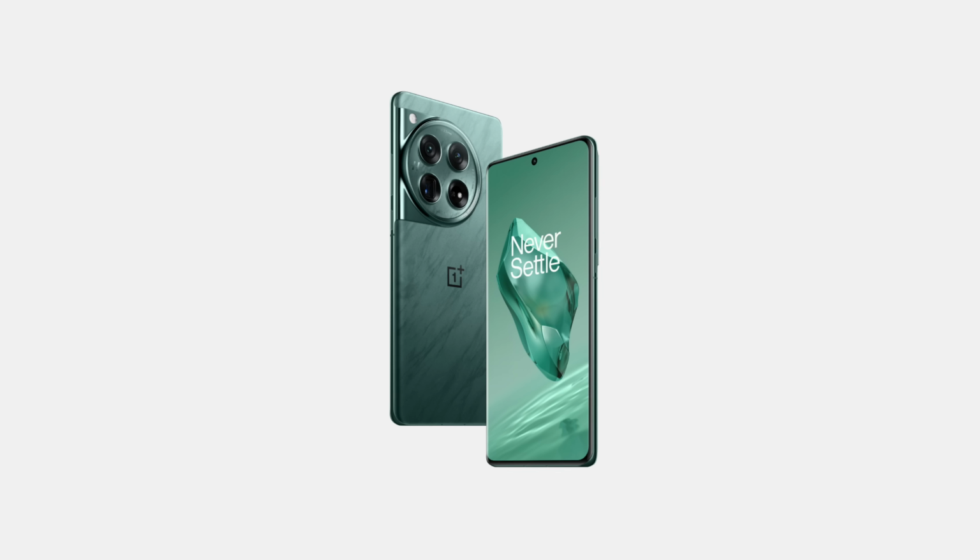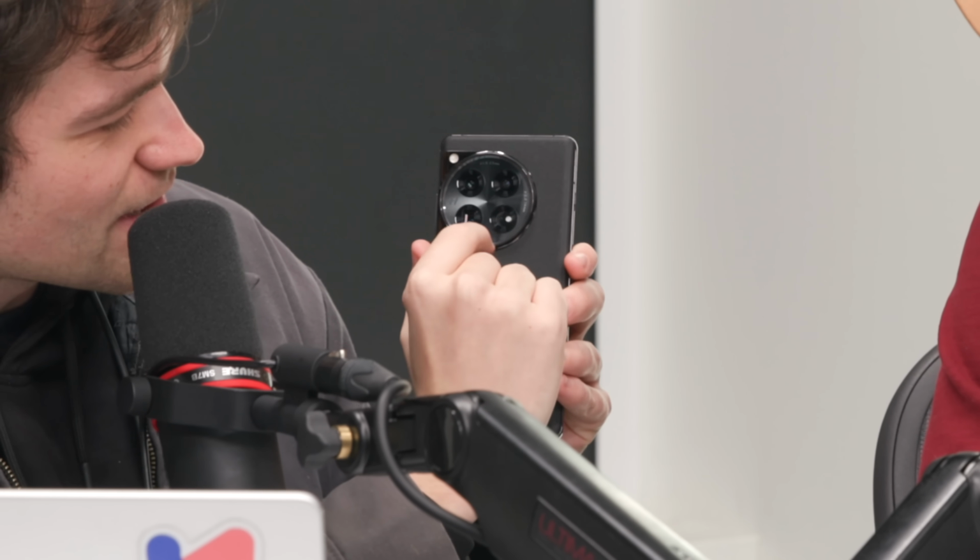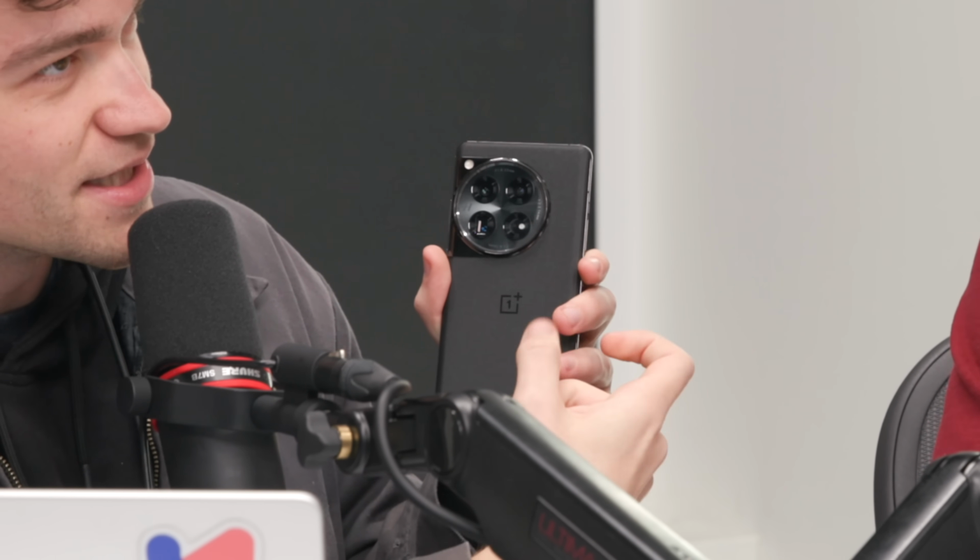So it's not the green that's fascinating to me. It's the marbly pattern on the one that happens to be green. Right. If there was a marbly pattern on this, I'd be into it. I like green. It's like a camo type of thing. I do like the small little details, like the ring of the camera module has this little kerning that kind of looks like a lens. I like that. And it has a little Hasselblad logo next to it.